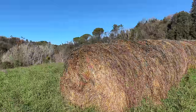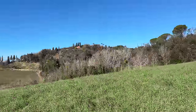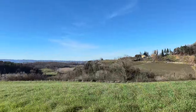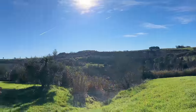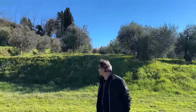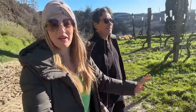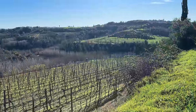Everything Tuscan in one view. We've got bales of hay, we've got houses with cypress trees, we've got blue skies and green fields, mountains and hills in the distance, and even an Italian man and olive groves. And now, just to complete it, we found some vineyards with a view.